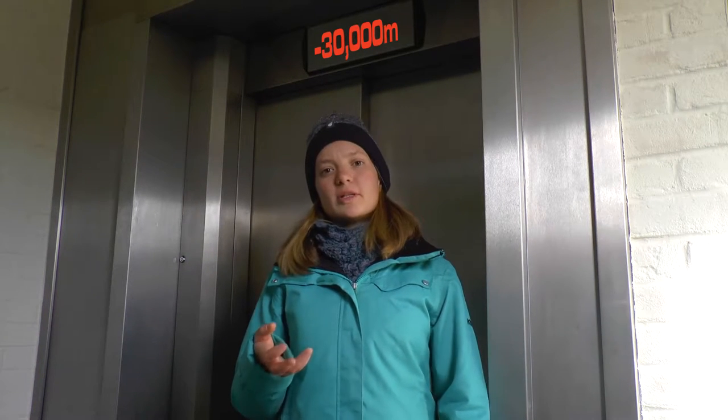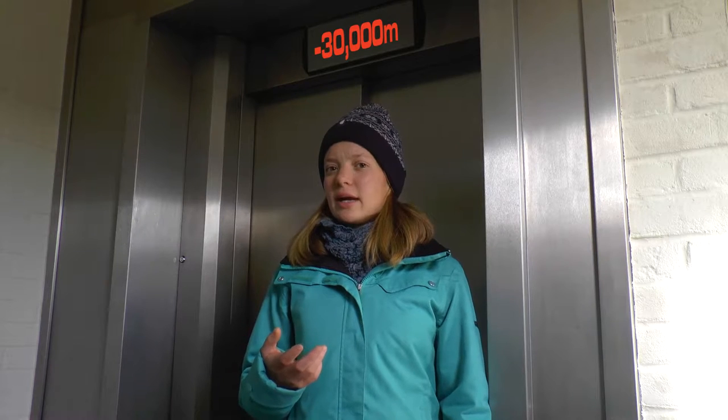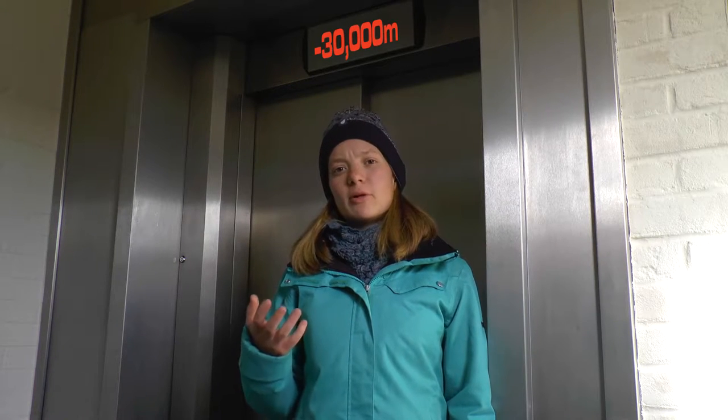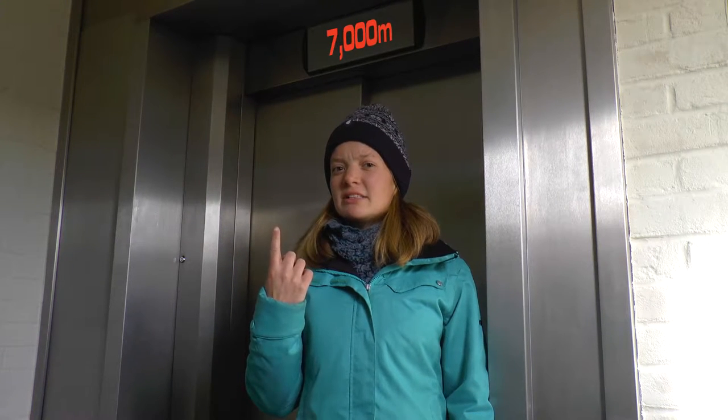So my rock was once buried really deep beneath the Earth's surface, but to make its way to the river it had to be eroded from high up on a mountain. So how did my rock get from being 30 kilometres beneath the Earth's surface to 7,000 metres above sea level?